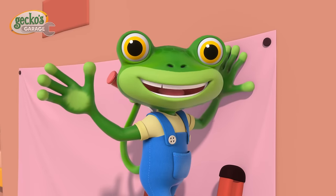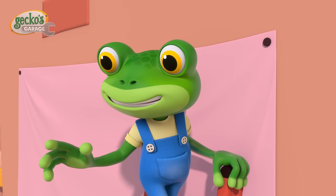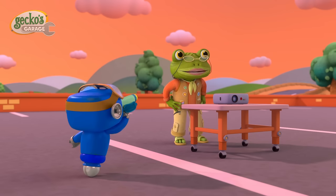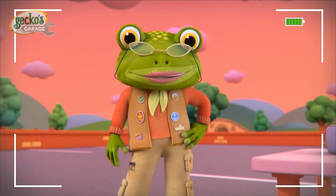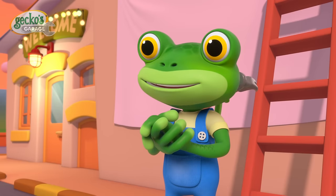Hello, everyone. We're getting ready for movie night here at the garage. How's it looking, Grandma? The screen looks perfect, Gecko. Oh, hello there, Blue. I hope you're getting my good side. Now we just need the truck family to bring the popcorn machine and we're ready.